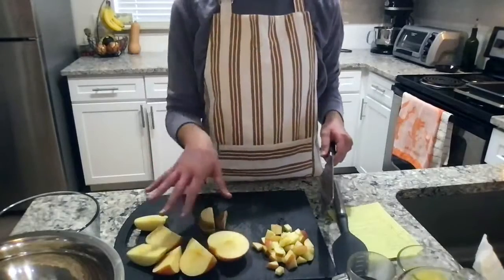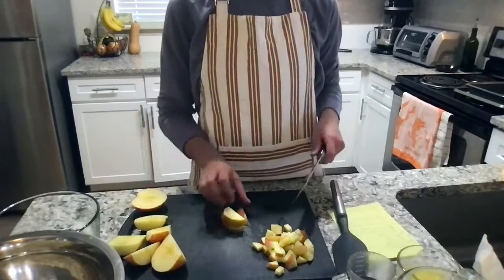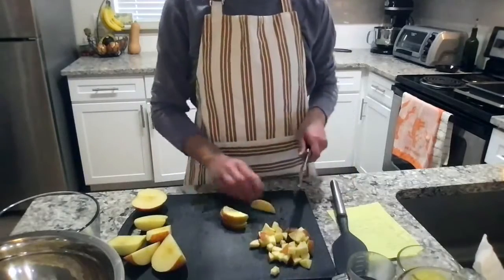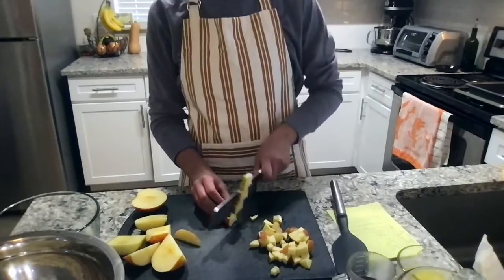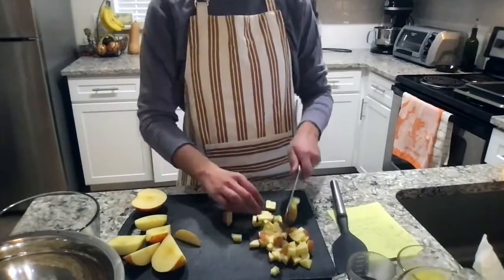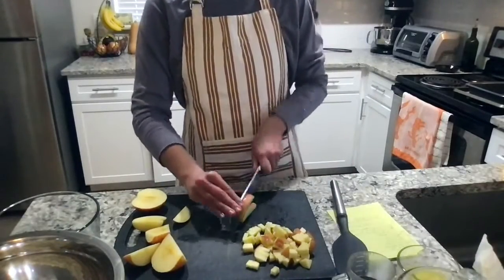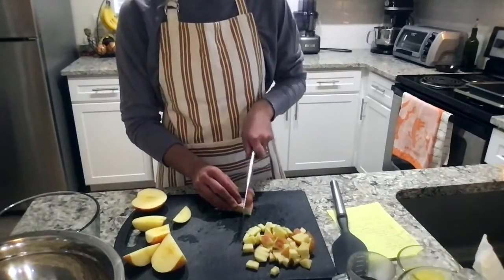So I have 2 apples here that I cut into sections, just around the core. And then I'm just chopping them into smaller diced pieces like this. All right, so I just stack them up and I just chop right through them. You could also use pears for this. We want about 2 cups of apples total. So it should be about 2 small apples or 1 larger apple.